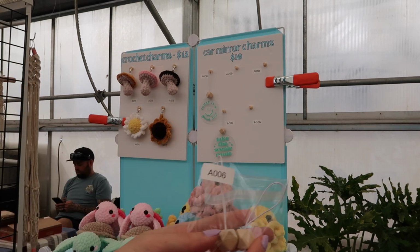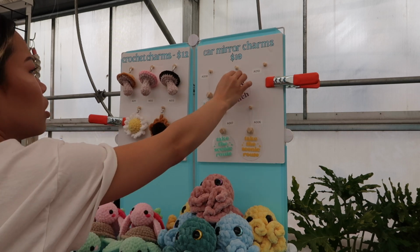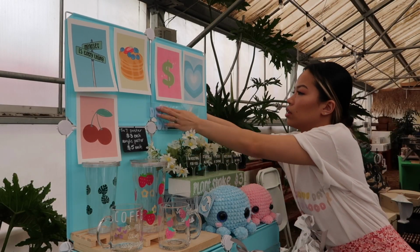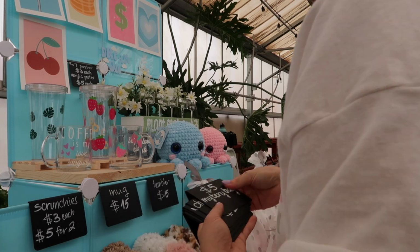Everything on the display board has SKU stickers underneath them, so when the customer sees something that they like, they can just tell me the SKU and I will be able to find it in my stock. I recently found these chalkboard price tags and I am in love.